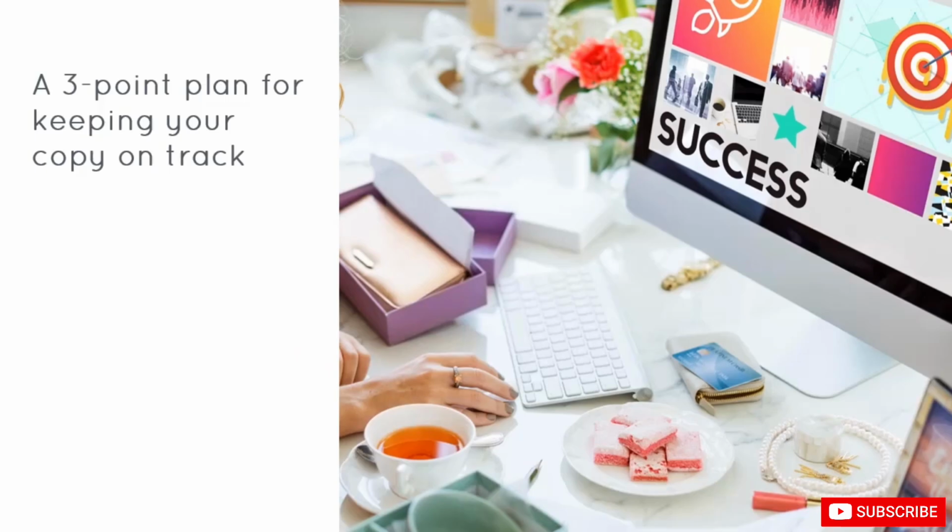So here's a 3-point plan for keeping your copy on track. Before you write a single word, ask yourself this: what do I want my reader to know after reading my copy? What do I want my reader to feel as they're reading the copy? And finally, what do I want my reader to do once they've finished reading my copy? This process will help you get clear about your intentions and stop you getting sidetracked.